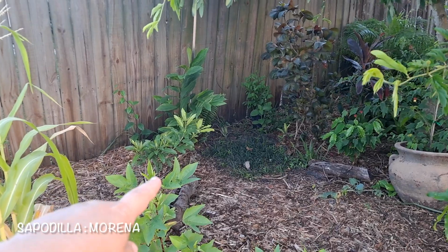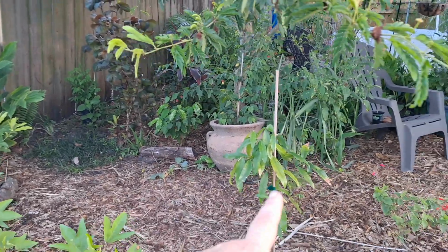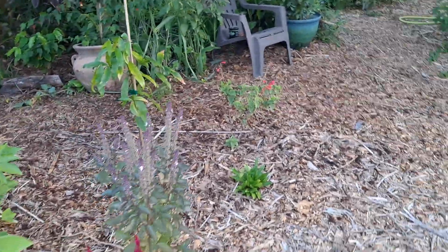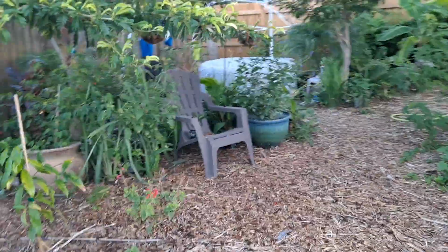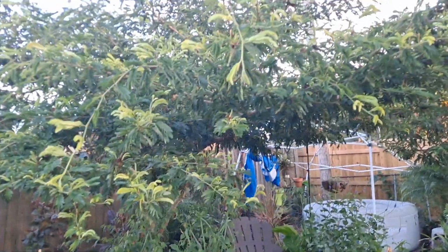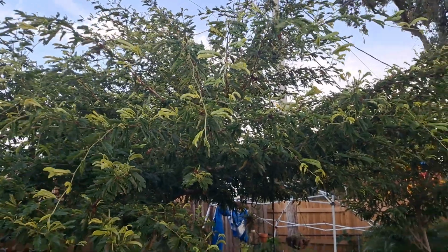Back there is Morena sapodilla next to Pepper's Mound. And there we have coffee, a cha-cha, peppercini. This powder puff is getting super big.